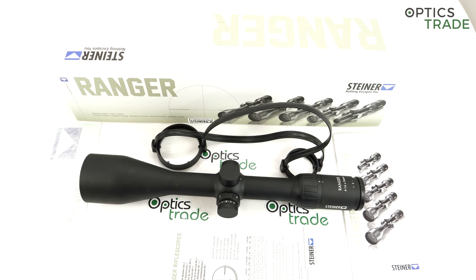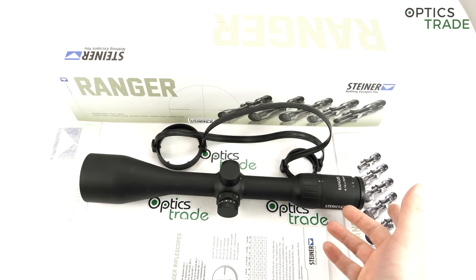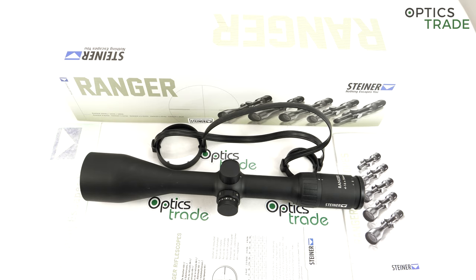It is even exceeding what you expect in a class around 1,000 euros, especially in terms of how well the illumination dot is made. The warranty is 10 years, and the service, if something goes wrong, can be done in Germany. So this is a big plus. Steiner is really famous for its service department, probably one of the best in the industry. They can match the Swarovski service department, or are at least really close.